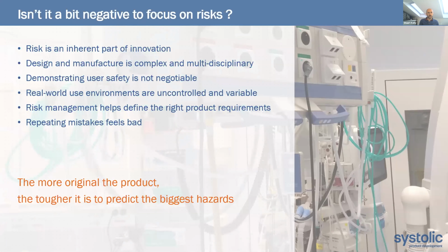I think there's always a lot of excitement about developing a new product, and sometimes it can seem a bit negative to spend your time focusing on the risks. But I would say there's a lot of benefits to thinking about it. Maybe we should be talking about risk-benefit management rather than just risk management.